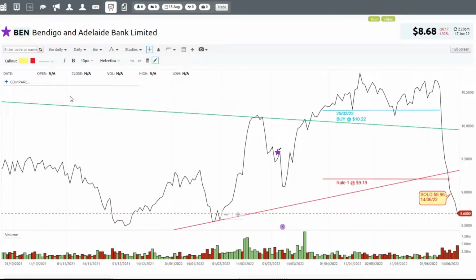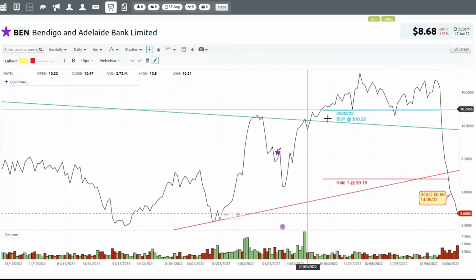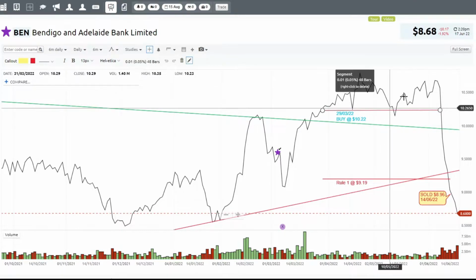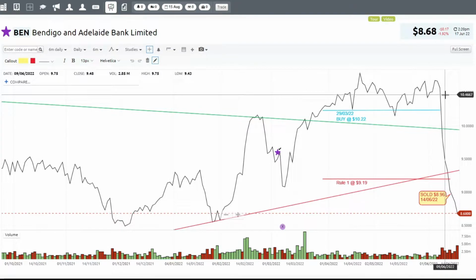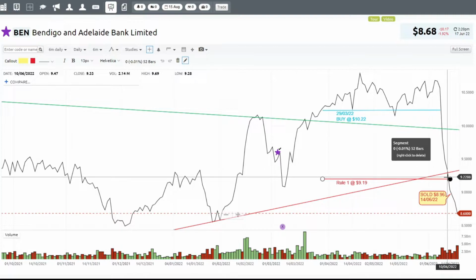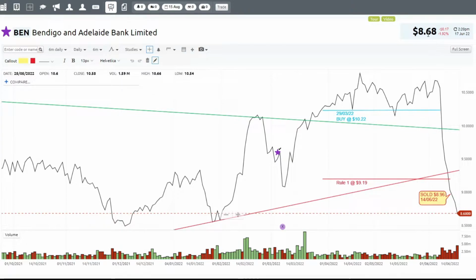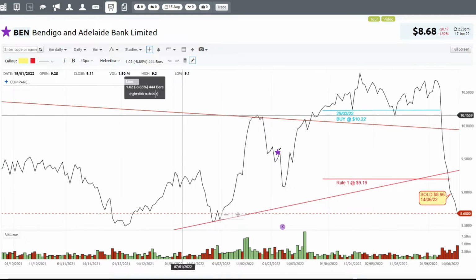So you can see here that we got in on the blue line on the 29th of the 3rd at $10.22. The stock went sideways for a bit, it breached where our buy was, but it recovered and then it just fell off a cliff. Now as you probably remember, the stock market wasn't open on the Monday due to a public holiday, so when it did open, it just crashed straight through our 3-point trend line sell and our real one sell, and we got out at $8.96 and it's just kept going. Now it's at $8.68. So sometimes the rules work when we do get out. Now let's move on to the next one.